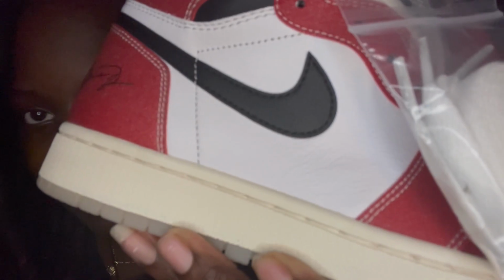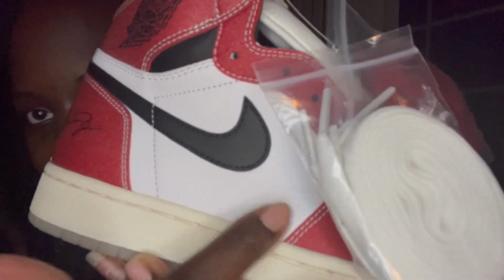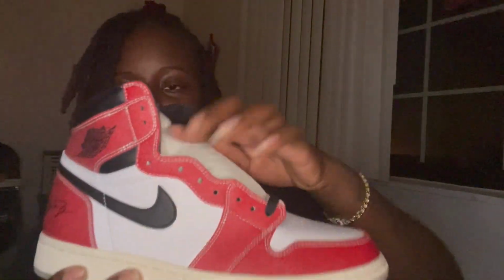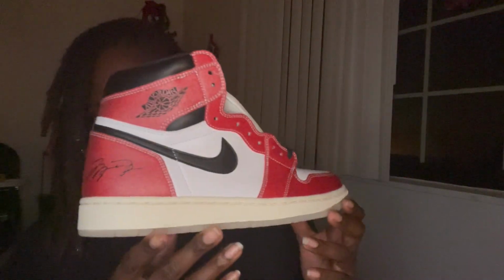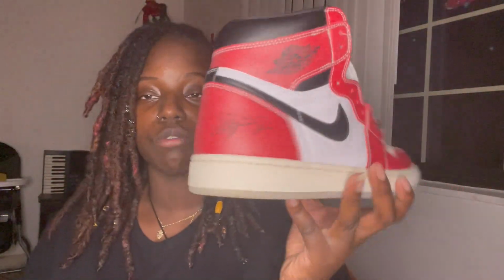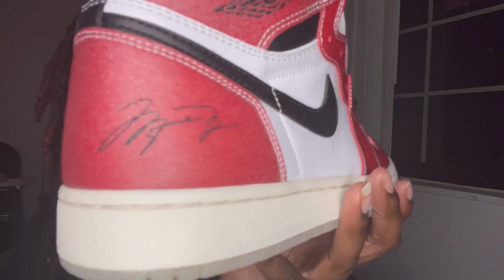You see that leather right there? Right here? The quality is great. Hands down, great quality. This is the overall real color of the shoe without the light. So yes, if you guys cannot cop these on a sneaker app, it's an option B for you guys. You got Michael Jordan's autograph, which I already showed y'all. The Wings logo, which is perfect. These are overall fire, you guys.